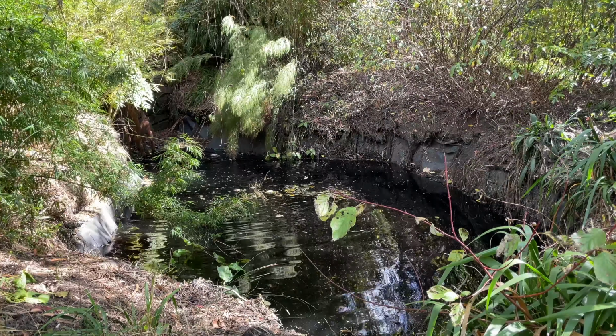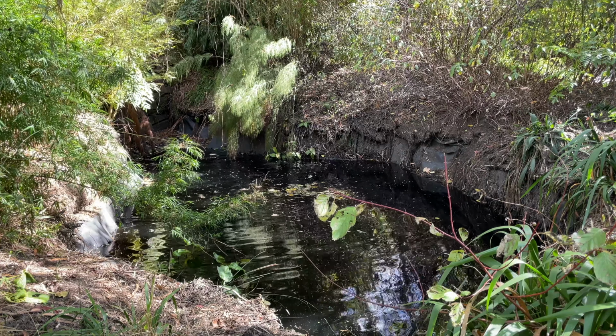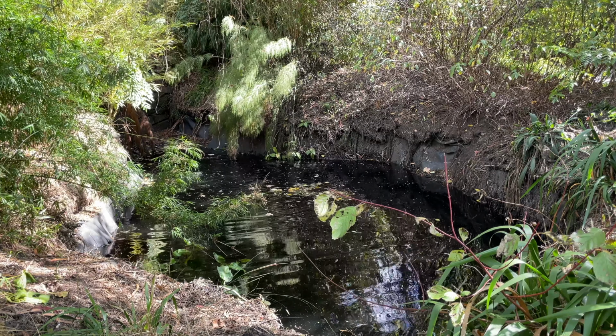Now, I can hear the babbling of a brook, Stephen. Are we by your half-empty pond for a reason? Yes, but it's not about the pond. We still haven't had the pond fixed. We're still waiting for somebody to come out and have a look. At the moment, I've got a pump in there just recycling the water a bit so that it doesn't go all manky and smelly and disgusting. And so that's that gurgly noise you can hear in the background.